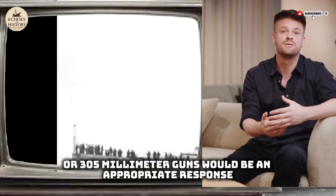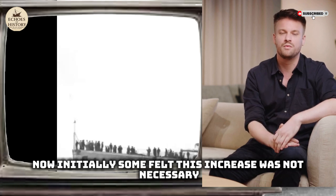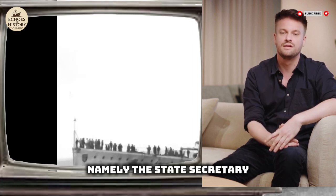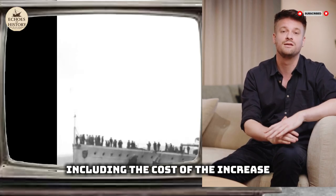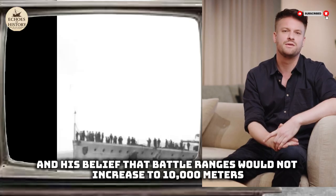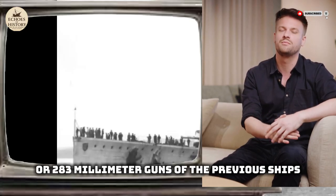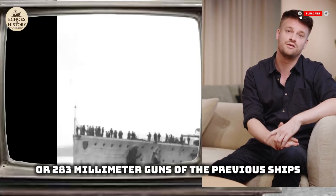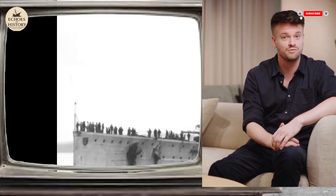Now, initially some felt this increase was not necessary, namely the State Secretary Admiral von Tirpitz, due to several factors including the cost of the increase and his belief that battle ranges would not increase to 10,000 meters or more. He argued that 11-inch or 283mm guns of the previous ships were perfectly suitable for the ranges he envisaged. But after some time and some convincing, Admiral Tirpitz was persuaded.